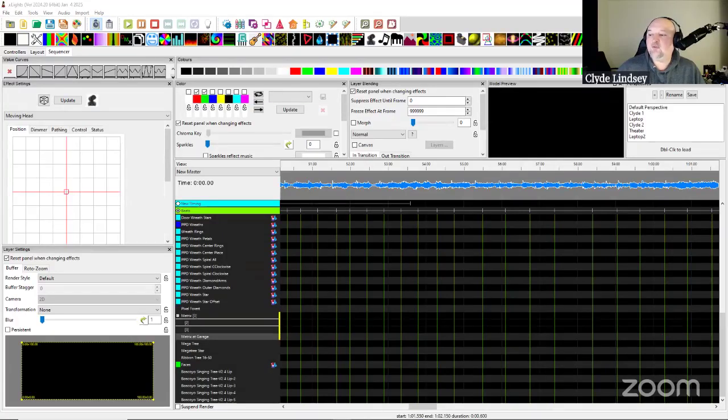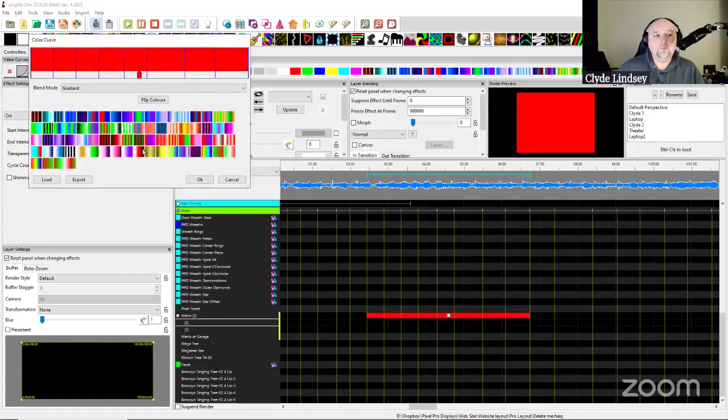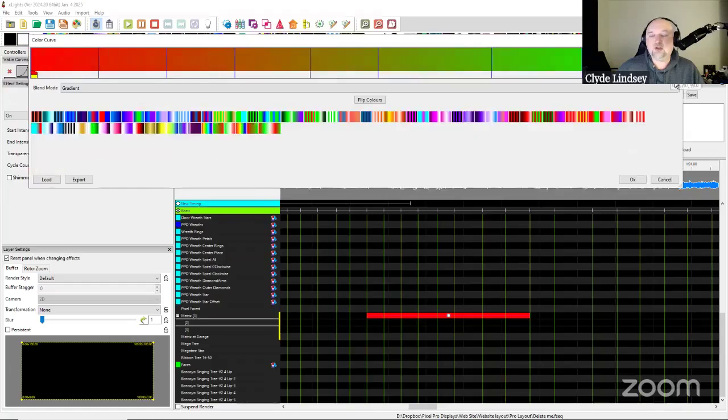Updated color curve dialog. For years, if you've ever used, let's do an On effect here, if you've ever used one of these color curves up here, especially one of the default ones, right here, this is a default one. It was always really hard to grab a hold of the handle here at the red and be able to move this around. And the same thing happened over here. So what I used to have to do was stretch this out, and as soon as I stretched it out, I was able to grab this.